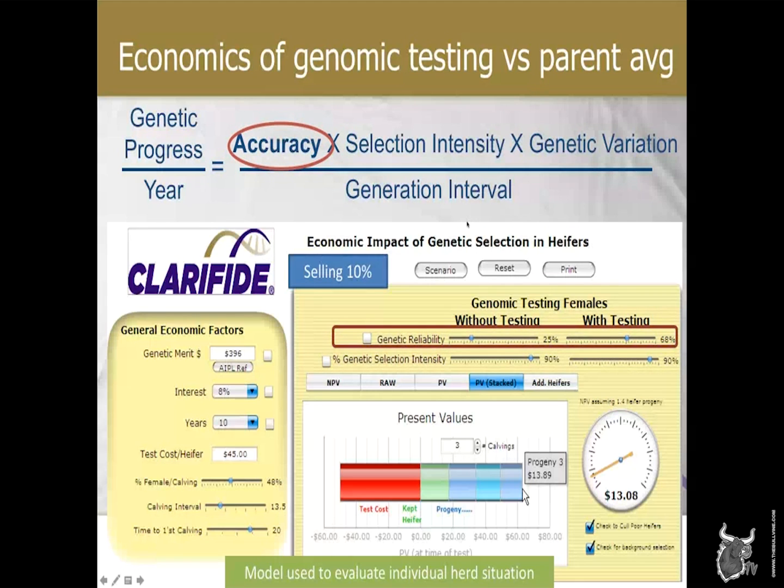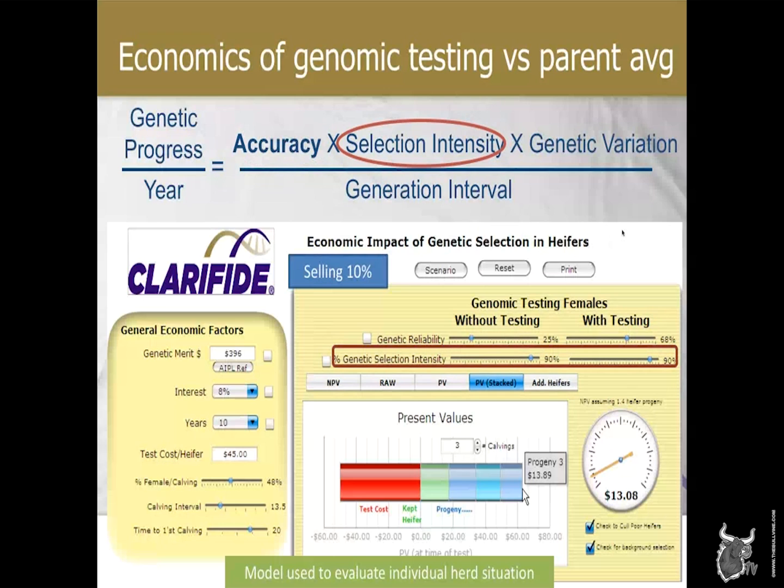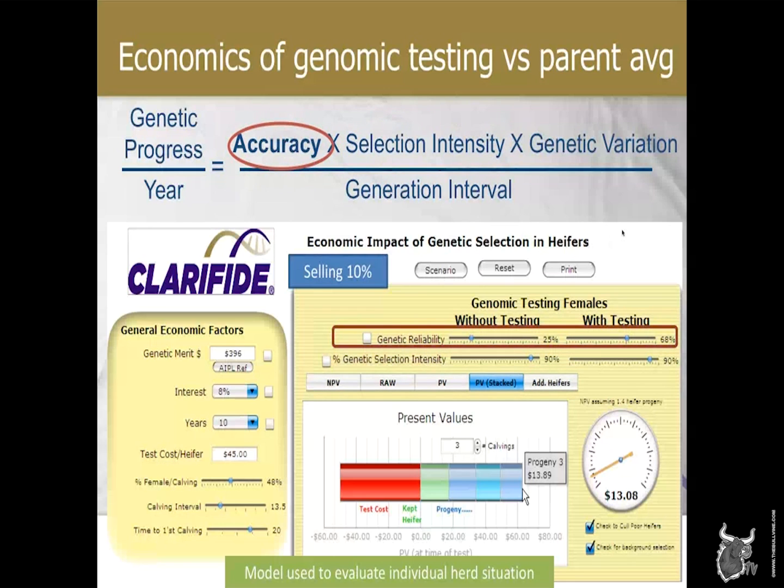progress formula. So to do so, we first enter the appropriate reliability in the square there, which we convert to accuracy for the formula above. In this case, we normally see 25% reliability on parent average for net merit in a lot of the dairies we work with. So that's our base comparison at no cost and no genomic testing, but using parent average to make all the decisions. The strategy on the right is using genomic testing. Oops, just hang on. So we see an increased reliability of 68 to 70% commonly in Holstein net merit there. So that's where we use that number.